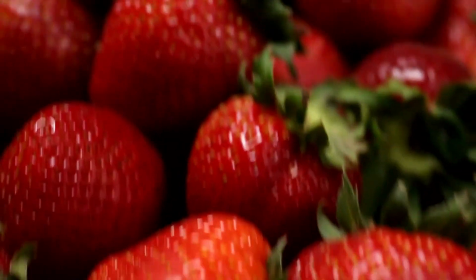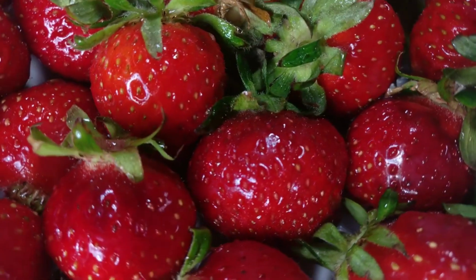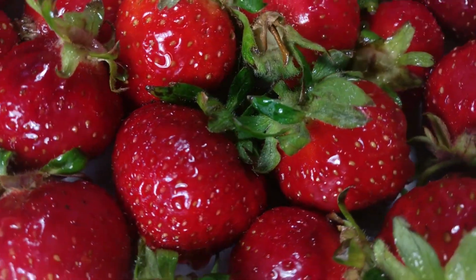For a fruity option, try strawberry popcorn. Add dried strawberries and a sprinkle of sugar for a burst of flavor.